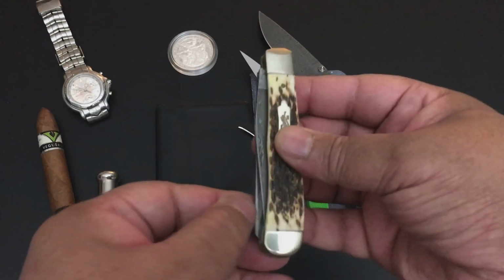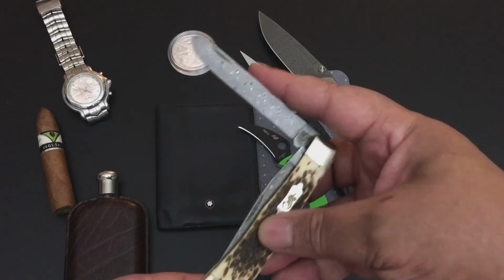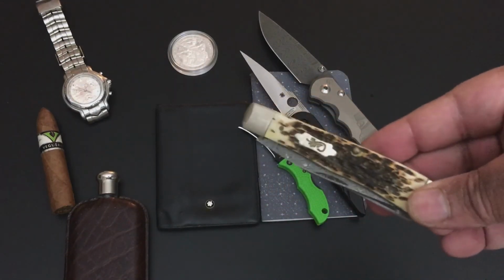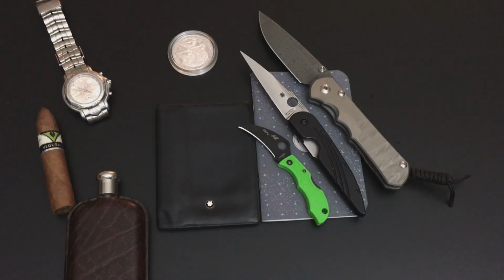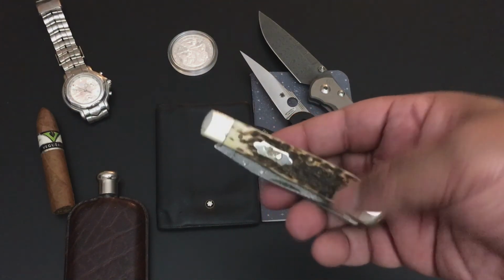This is going to stay on my desk with the knife that got away so I can play with it. It is a Case knife with a Damascus blade. What I love about Case knives, they're still reasonably priced for the most part. And you can buy them everywhere, on Amazon.com or Case.com or wherever knives are sold. But I love that. That's my Boy Scout knife of the day.